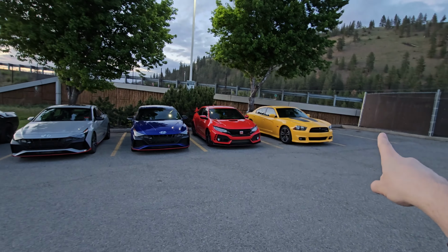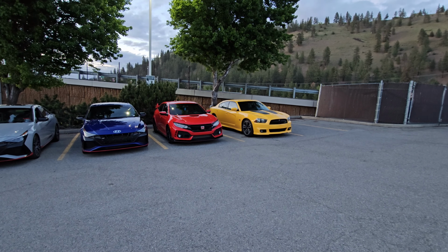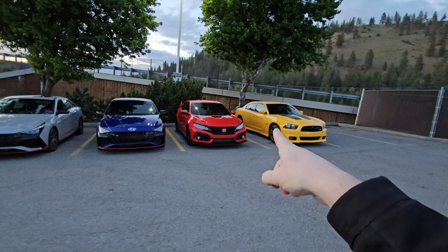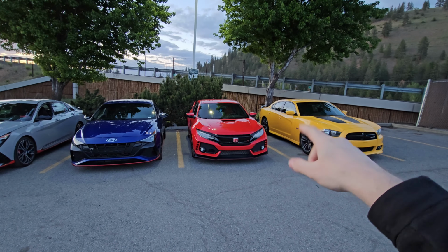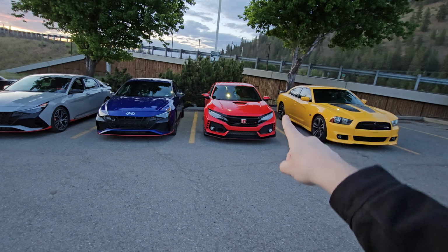Now, we also have a 2012 Dodge Charger Super Bee. This car is completely bone stock. It made around 400 wheel horsepower on the dyno. The Honda Civic Type R is still on a 93 custom tune. Actually, I think he jumped off of the custom tune and he now has another tune, but nonetheless, it's different than the original video.